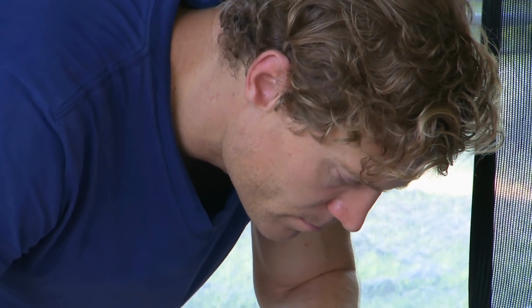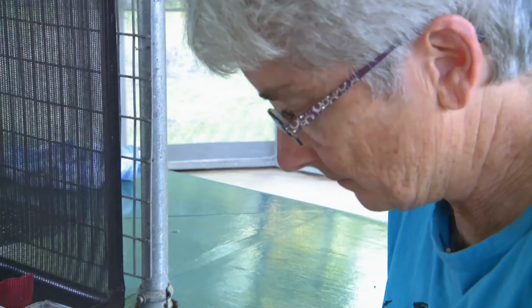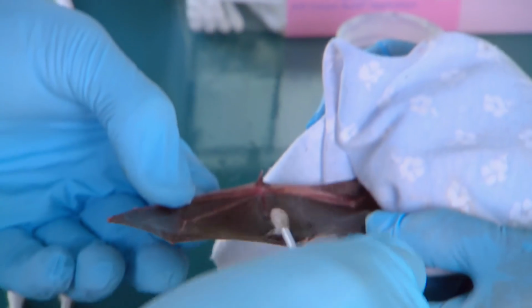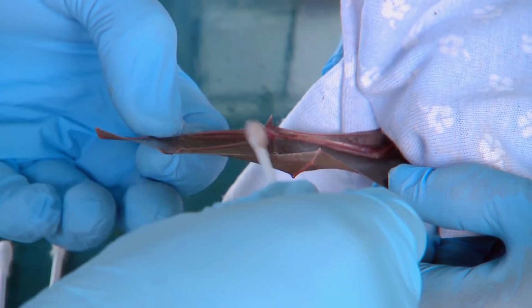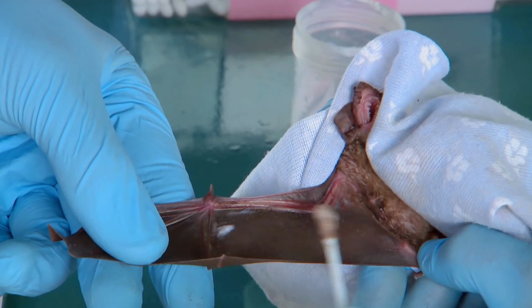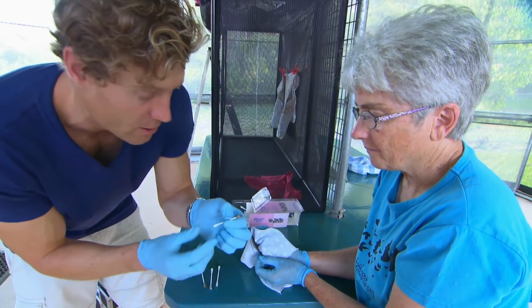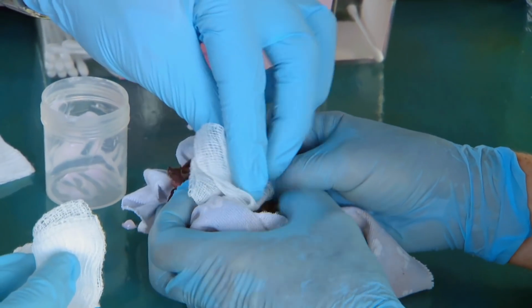In Cairns, Chris is performing his own delicate procedure, removing sticky oil from tiny microbat Millie. There's a lot coming off that wing. Yeah. The smallest drop of toxin could poison a creature this small. It doesn't take too long before we're starting to see some results. Those cotton buds, they're covered in oil. Okay, I'm pretty happy with that. And that's a lot. It is, off a little wing. Chris removes the last of it.